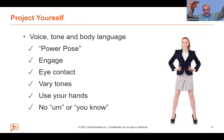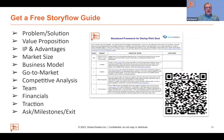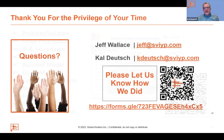Using your hands is okay. I was just doing that. I'm guilty of this, I sometimes say um because I'm thinking. But in spite of that, I will still remind you, don't say ums or you knows. I think that's more a common American practice. And then this is the story flow guide. And that is it. So we certainly welcome any feedback.